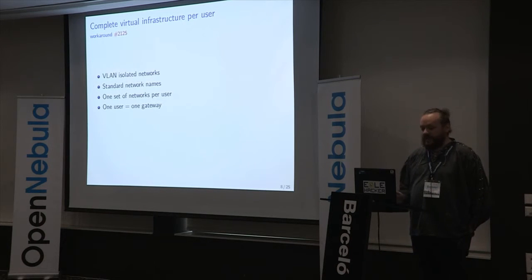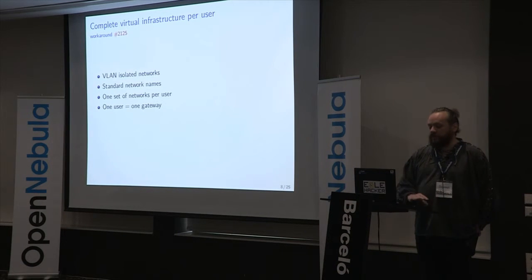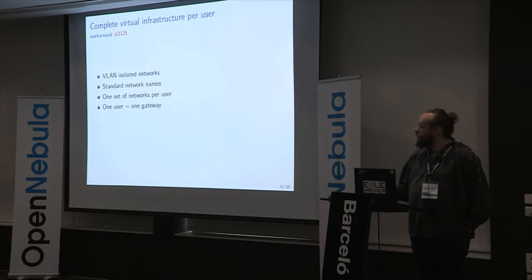So we use standard names. We isolate everything with VLAN. We use Open vSwitch to do this. And we have one user and one gateway, the gateway on our workstation network, to give access to his own virtual infrastructure.